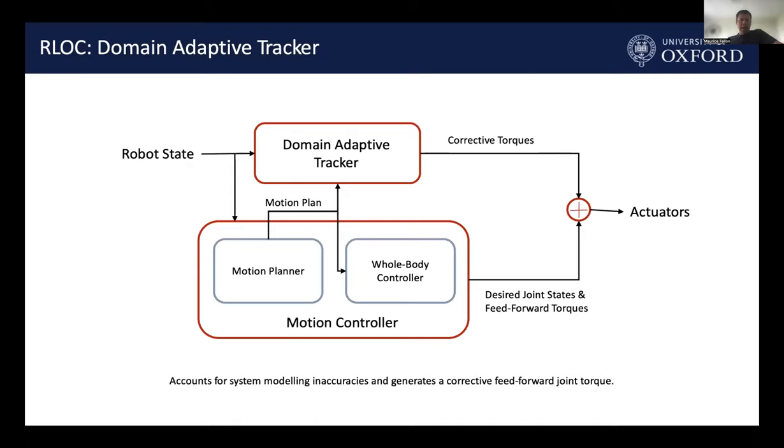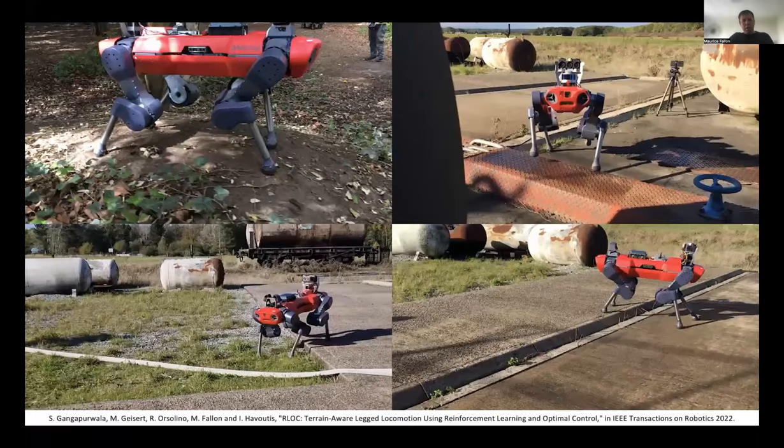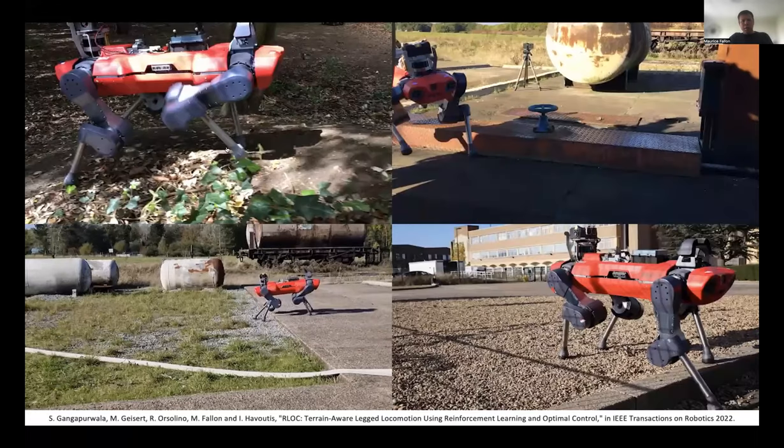And that gives us a policy that effectively sits just before the whole body controller, to allow the robot to choose where to put its feet and also to adjust its body posture so as to be able to do things like as demonstrated in this example. So this has been a successful piece of controls work from our lab, and it's just coming out in TRO. If you can see the reference at the bottom, it's called Orlock.